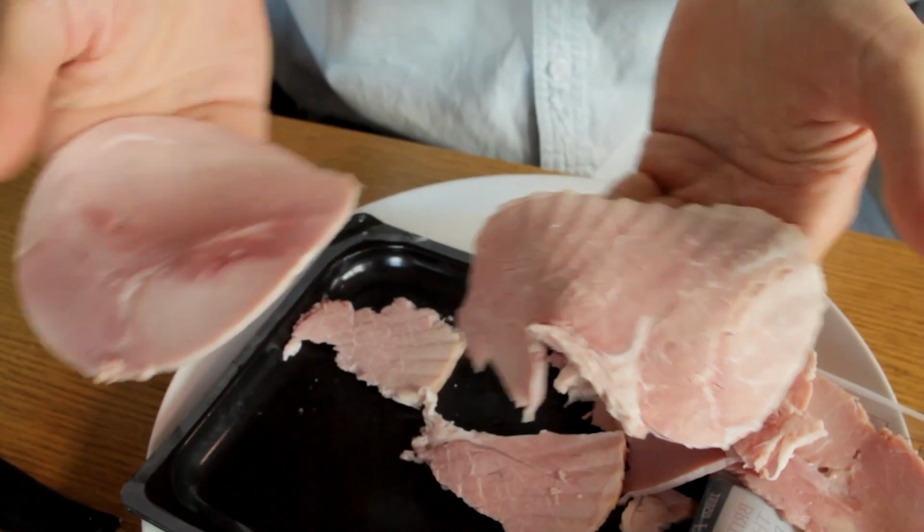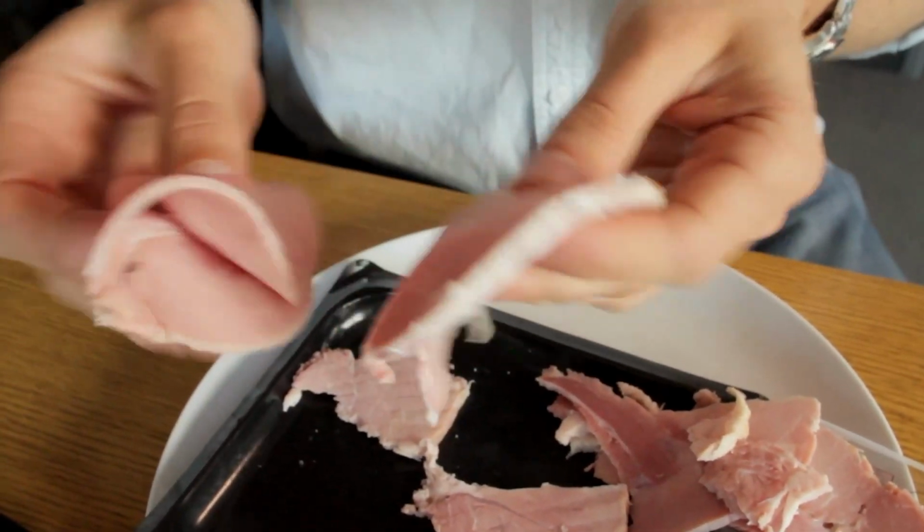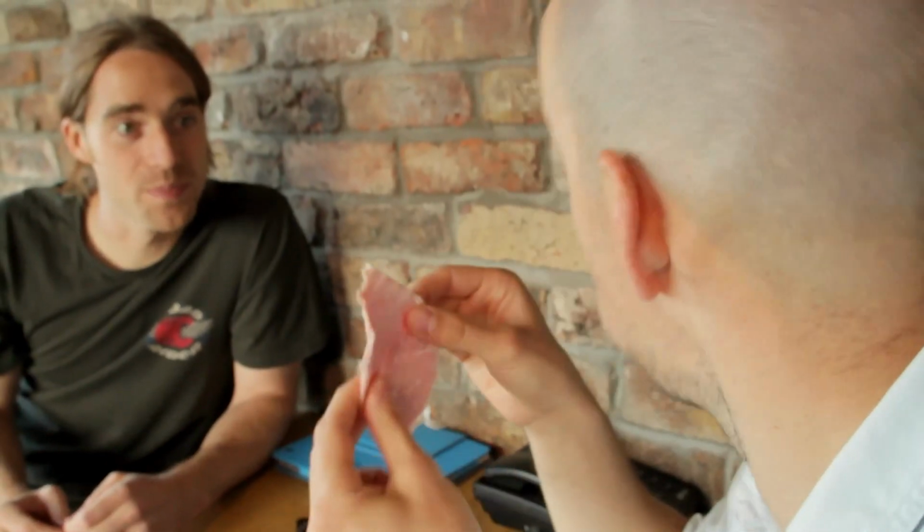Which do you like the taste of better? Ham on the bone, formed ham. I think the only way to determine that is to eat a slice of them both at the same time. So, which of the two hams do you prefer? I prefer ham on the bone better. The ham on the bone. Said very eloquently. Would you like to elaborate on that?